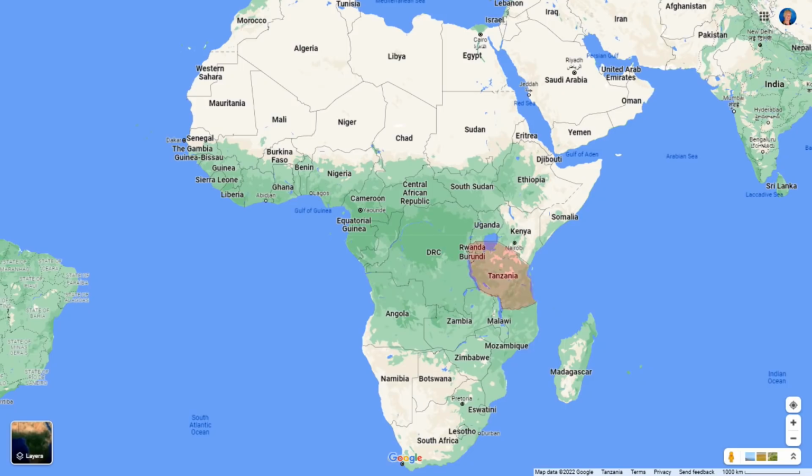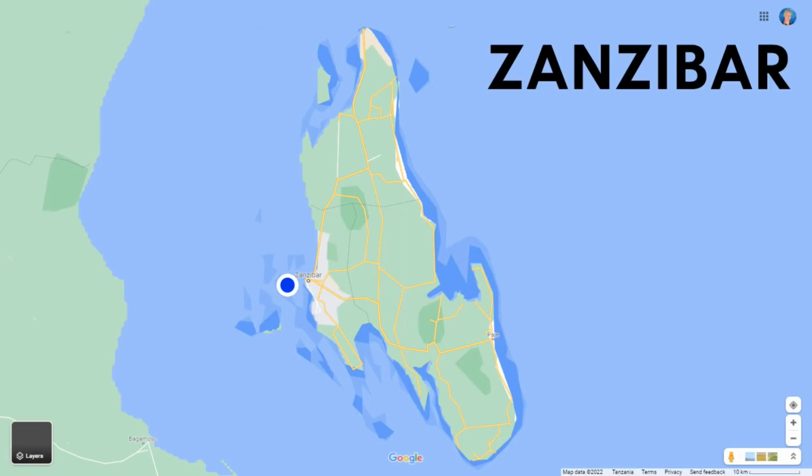We were in Tanzania, close to the equator and with perfect weather all year. Zanzibar is a famous tourist island in this part of the world, and the day trip was taking us out to a smaller island. Oh, I can see the island now, but the boat is shaking a lot.